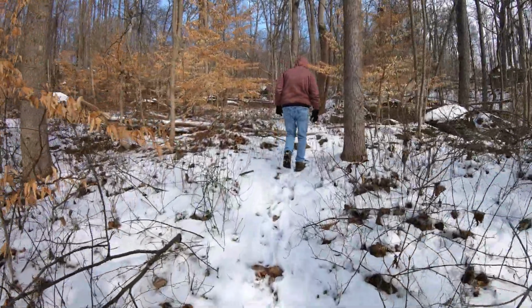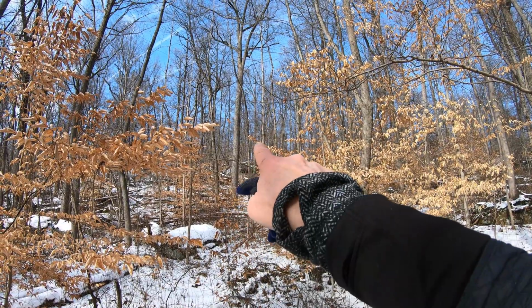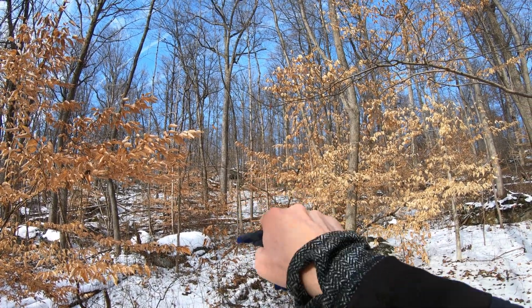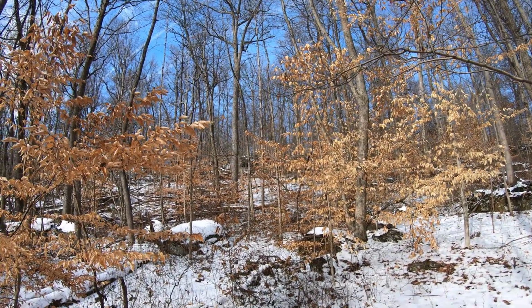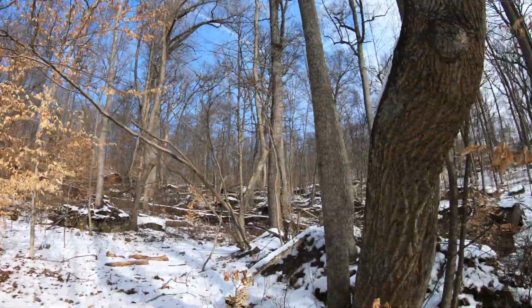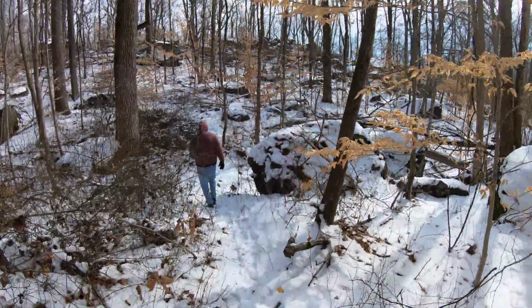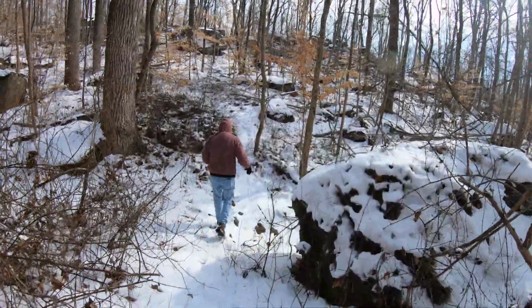Always appreciated. Oh, you probably can't see that, but if you go straight up there, it looks like a little rock shelter, but that may be an exploration for another day. I'm in this area a lot, so I will definitely be back when it's not all snow covered.